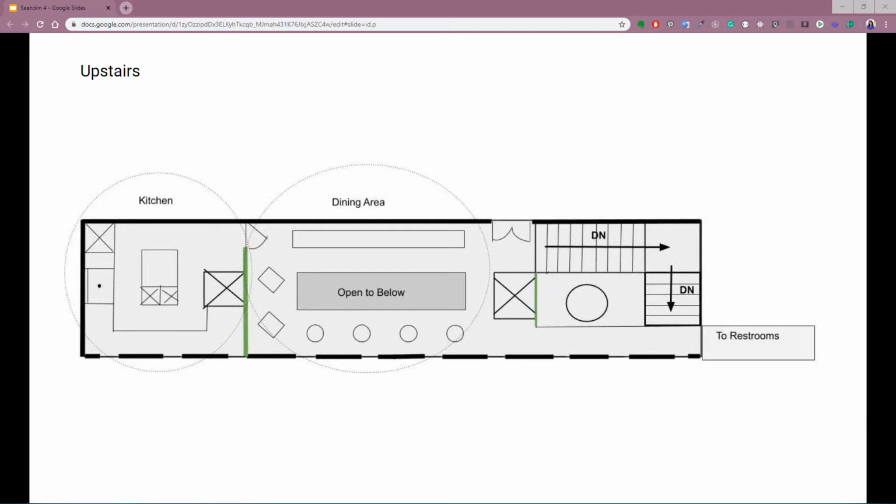So this is the floor plan for the main building upstairs. An interesting thing that we noticed was that you enter the Seaholm building from the upper floor. Right when you enter, the atrium is on the left to allow direct access from the trails as well as outside. Next to that is a very casual dining area with seating around an opening that allows people to see down into the gaming area and the water on the first floor.